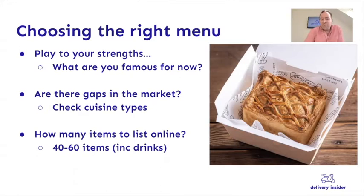So think about what you're famous for now and how can you then package that up in the delivery and takeaway world, because that will make it a lot easier for people to find you for the things that they know you're famous for. Have a look in the market, and are there cuisine types which you could do which other people aren't doing in your area? For example, in the area that you're in, have a look, are there people doing pies on delivery and takeaway services? If they're not, that could be a real opportunity for you to put your pies into the delivery and takeaway world.